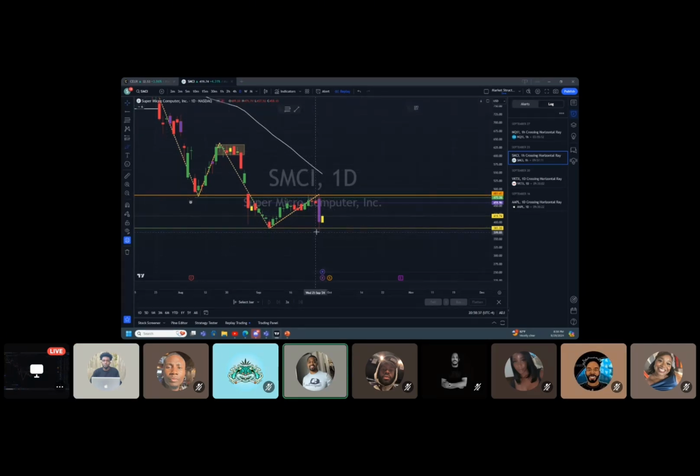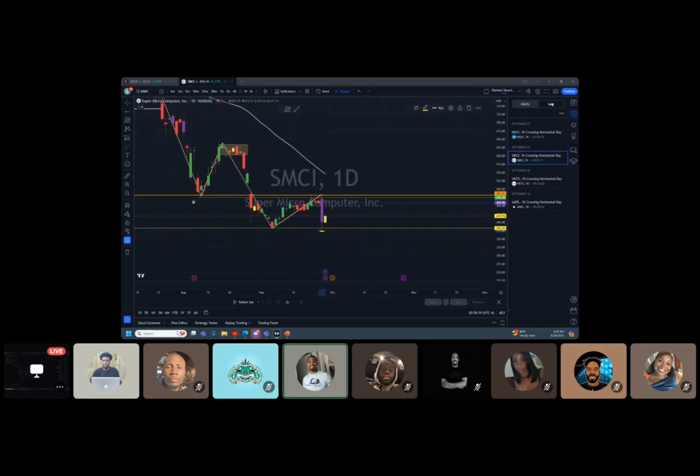Also, you want to know who got trapped right here? Retail buyers. Retail people who went short once they seen this broke. This is what I'm trying to get y'all to understand. Go short here, because your risk to reward is better here than here. Okay, you go short here. Where you going to put your stop loss?